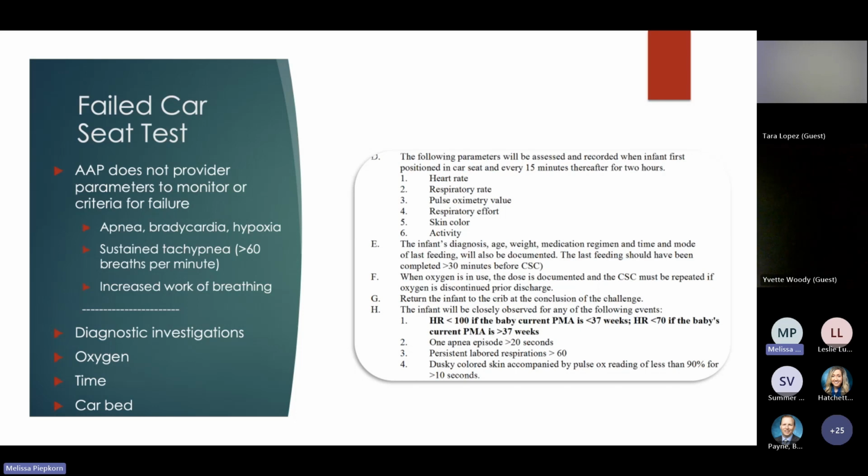So those are out there. We really try to steer away from them and just give babies more time. We have never had a baby, and now it may take some time, but we've never had a baby who doesn't end up passing their car seat. So we try to wait it out as much as possible and make sure that we've crossed all of our T's and dotted all of our I's and made sure there's not something else going on.